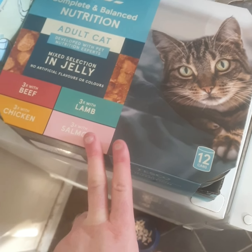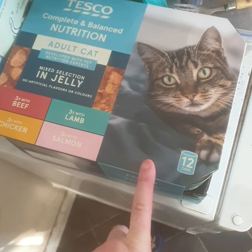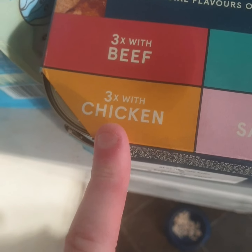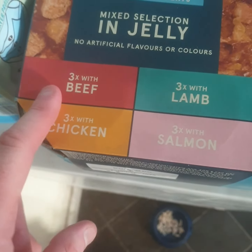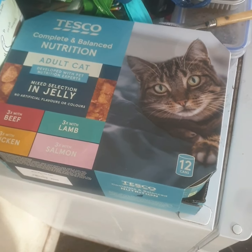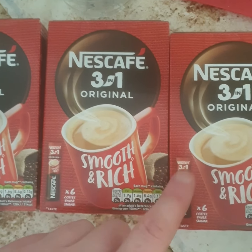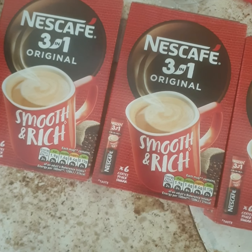Picked up some cat food, 12 cans that should last them a while. Greedy little buggers. So you get 3 chickens, 3 salmons, 3 lambs, and 3 beefs. And they're only £9.90, so just under a tenner, so it's not bad. And then my three Nescafe 3-in-1 original. I like getting these, they're my favourite. So yeah, three of those, you get six in a pack.